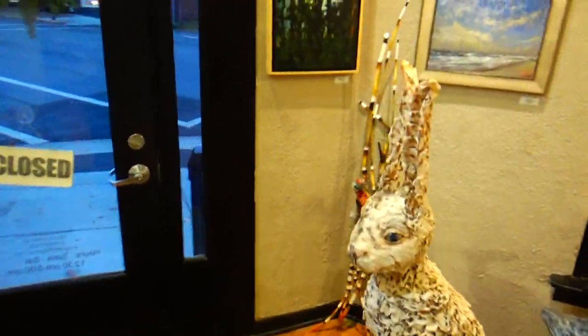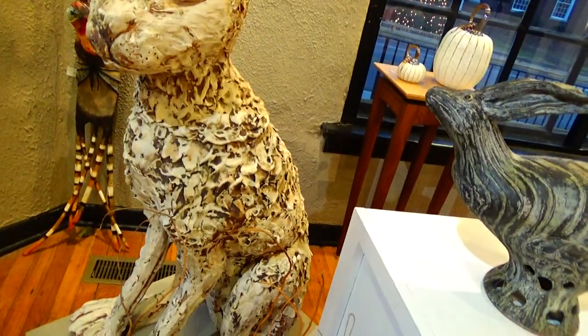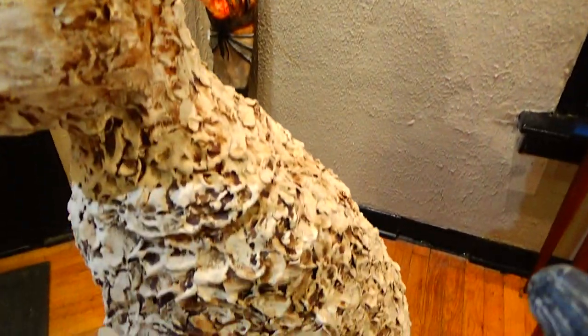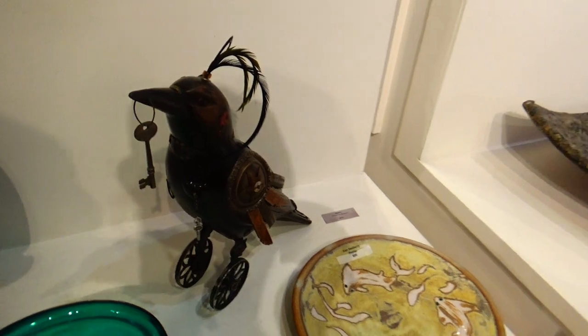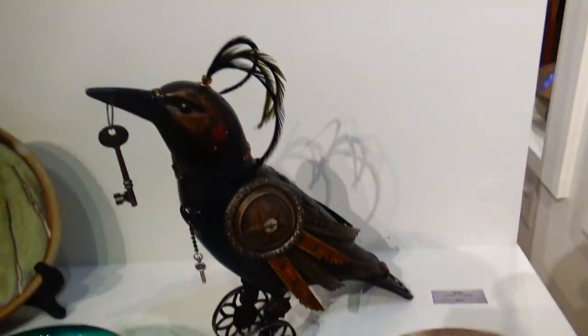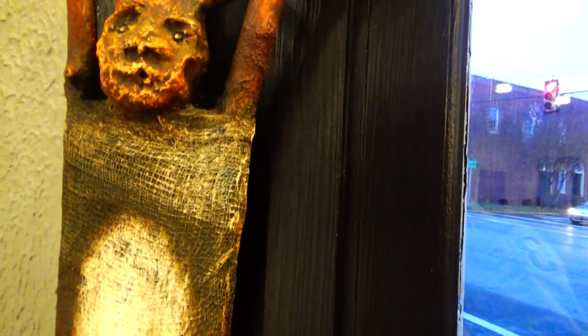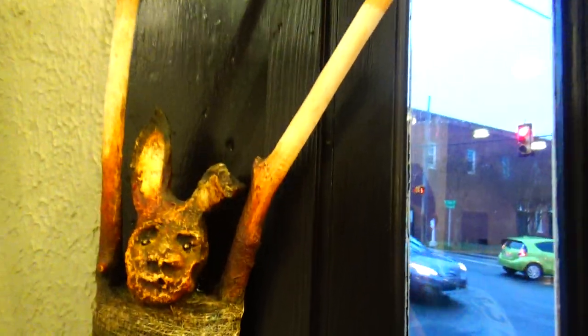And this is a bunny rabbit she made. It's a big bunny. I just love her style, the intricate work in her sculptures. There's a crow. Curlin' Wills, that's pretty cool. It's like they took sticks and other materials and made a cool little sculpture out of it.